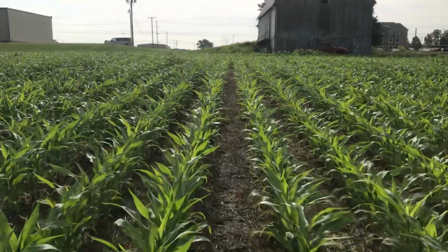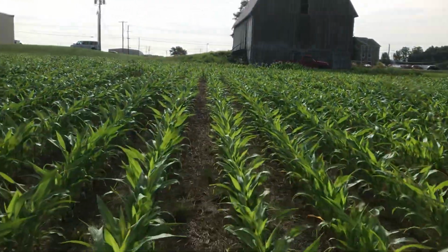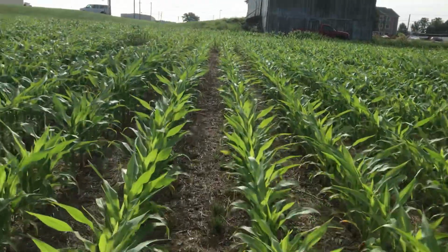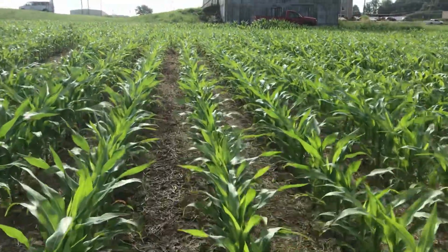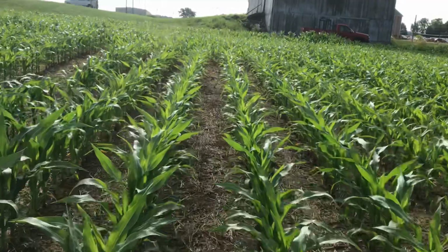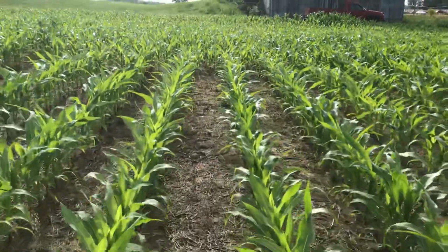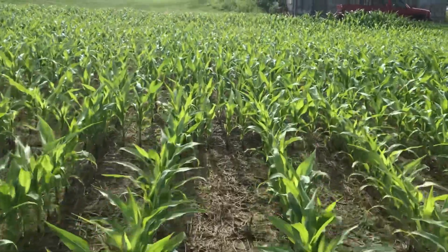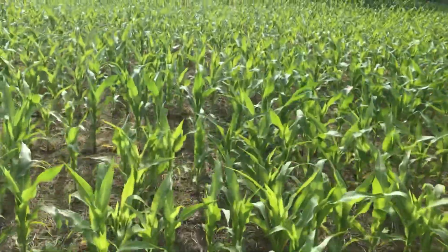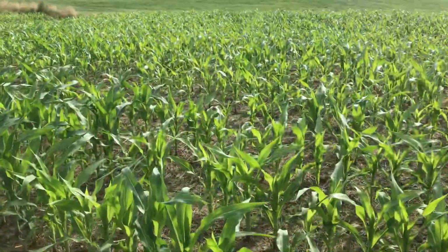But like I say, compared to a lot of areas, we're not too bad in this area, although there is still a lot of unplanted fields that probably won't get planted at this point, other than maybe your dairy operations that are in desperate need of corn silage. They can still plant corn and are able to chop with a shorter season corn in the fall, because they don't have to worry about the crop maturing or anything. They can still chop it and get some kind of feed.